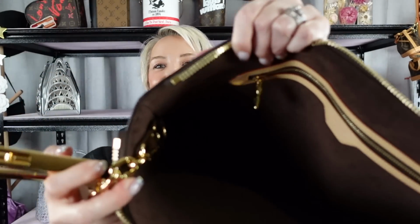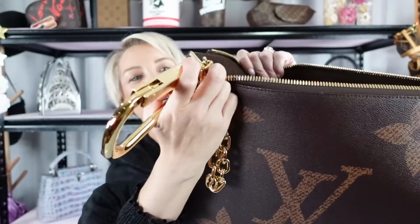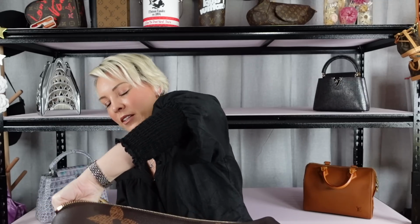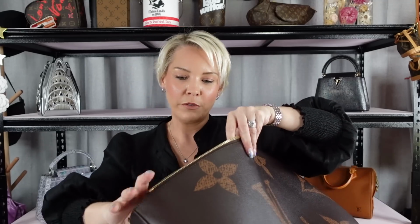All right, and then it's so big. And then on the inside, you have the bit where it attaches to the inside of the bag. So I can actually take this off. So let's do that quickly. Oh, there it is. All right. So you can actually take this whole bit off. So if you just want to carry it as the clutch and not have this bit, then you can take that off, which is a really great function from Louis Vuitton.